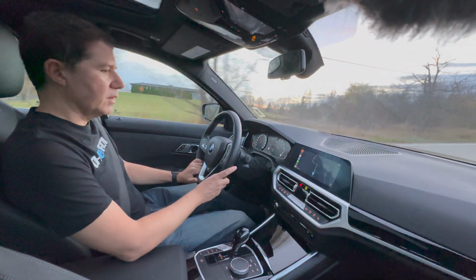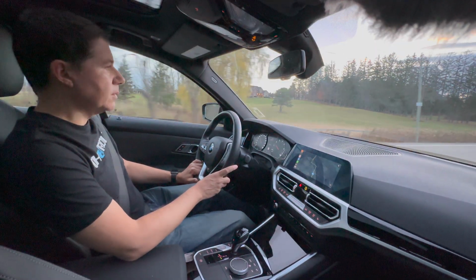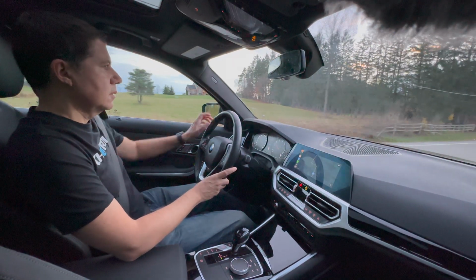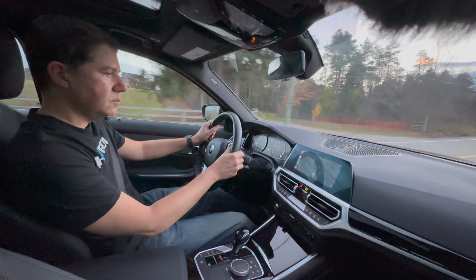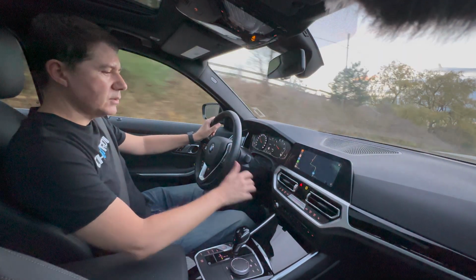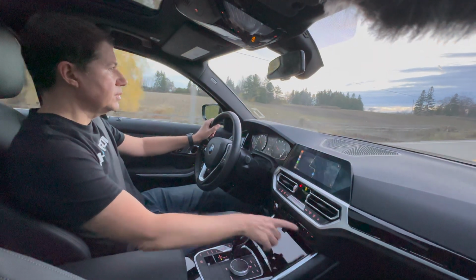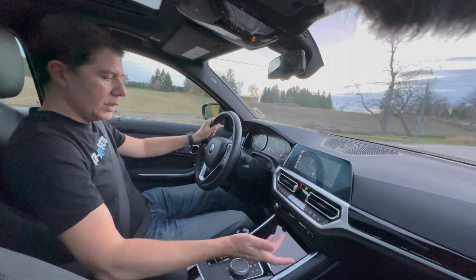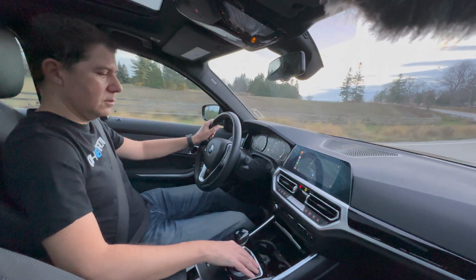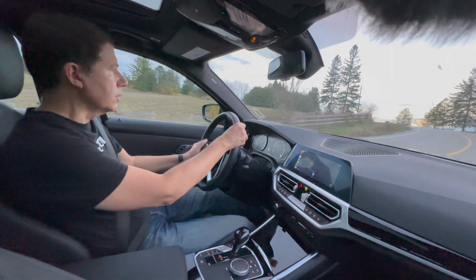I really like these widescreen navigation maps for the infotainment and Apple CarPlay. You can probably see it there. And for the climate control, you've got direct access with most of the buttons here. Your radio volume and presets down here. Two cup holders in here. And we'll just go around this corner here.